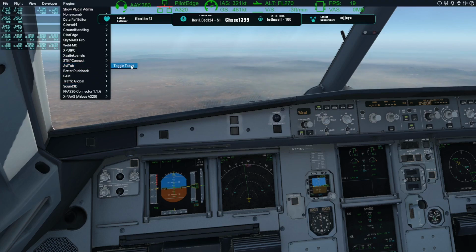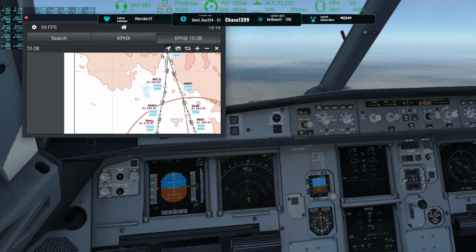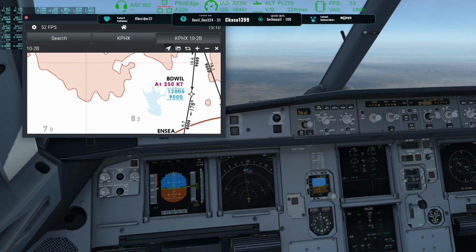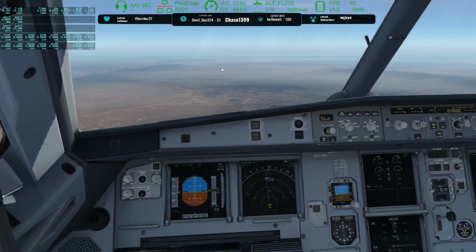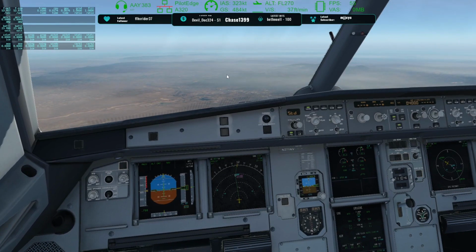The reason they give you a star to descend by is so that if you say descend via, then they don't have to worry about assigning altitudes and speeds coming into busy airspace. They know that you're going to descend via this. In other words, we'll be at 250 knots by Bidwell. We'll be between 9,000 and 12,000. So descend via is just so they can give you multiple instructions in one quick command. That's the whole reason. The reason behind the madness.